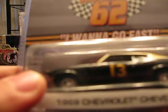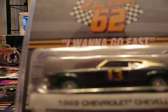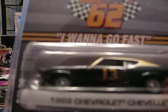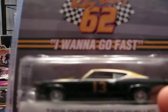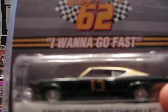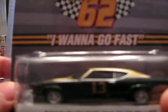For one, it's got a really nice front end with the headlights and the markers, and it's just very cool. Love the deep dish wheels. Just a very well done wheel and tire. Like I said, very well done piece. Awesome car. I was really happy to get this. I've been wanting it for a while. Very cool car. Well done.